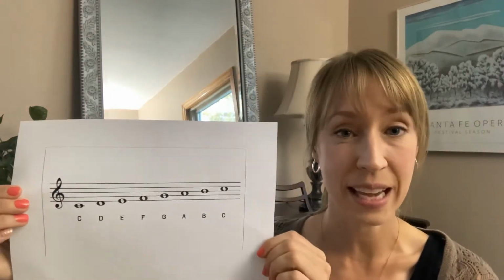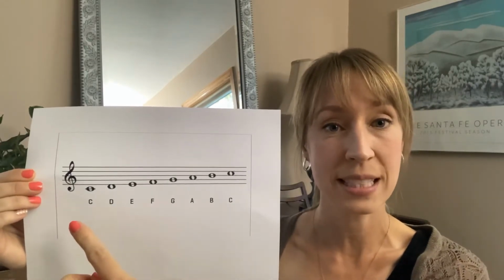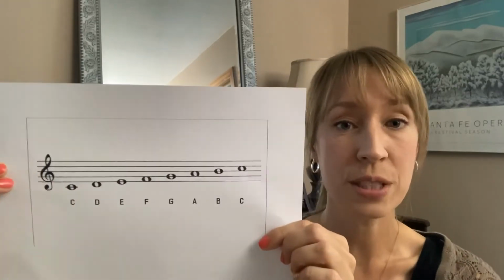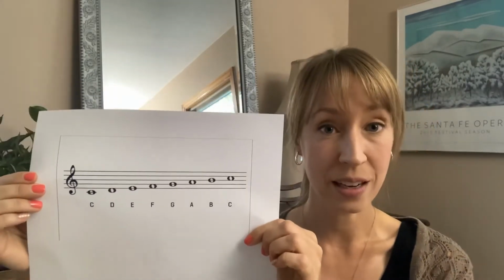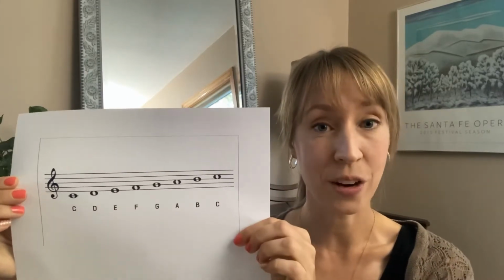This is just a scale, remember? Just a group of notes. This scale starts on C and goes to the next C. Look here near the treble clef on the staff. Do you see any sharps or flats? No, there are none. That would mean when I go to play this scale on the piano, I don't need any sharps or flats. And that would be a C major scale, or in the key of C major.